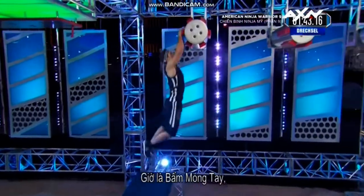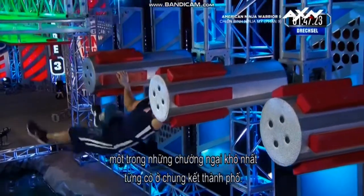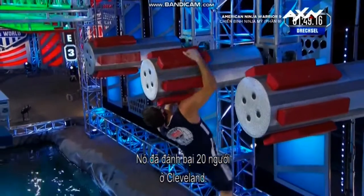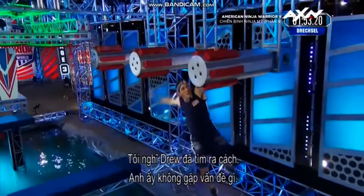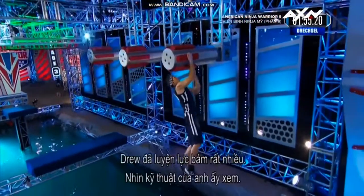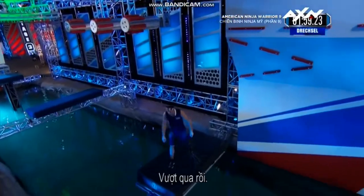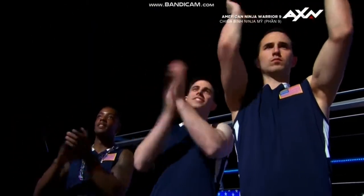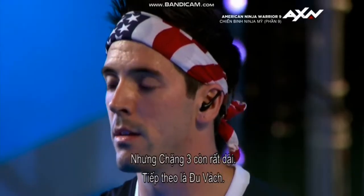There we go, on to the nail clipper. One of the most difficult obstacles we've ever had in the city finals at Ninja Warrior. It took out 20 competitors in Cleveland. But I think Dreshel has figured it out. He is having no problem here. Well, he's worked so hard on his grip strength, and look at the technique here. And he's through. But stage 3 is relentless, and up next, the ultimate cliffhanger.